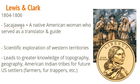An important person was Sacagawea. It's pretty hard to say, but Sacagawea was a Native American woman who served as a translator and guide. So this is her right here. She helped Lewis and Clark because they didn't know where they were going, but she did, so she showed them where to go. She translated with other Indians. And this is a picture of her. She's actually on a dollar coin. I don't know if you guys have ever seen it. And she did all this while she had a baby. So it's pretty amazing. And Lewis and Clark was a scientific exploration of Western territories.